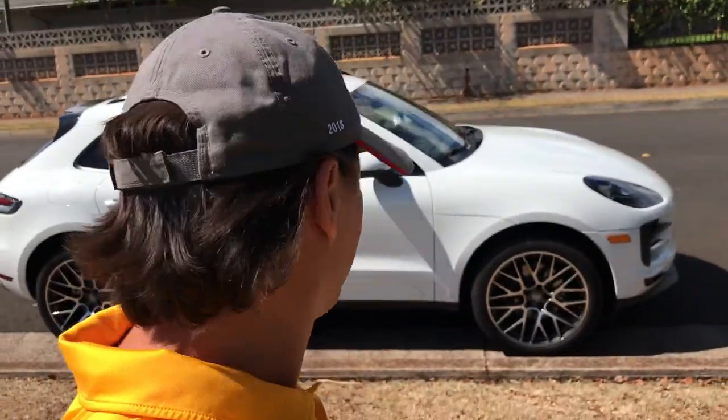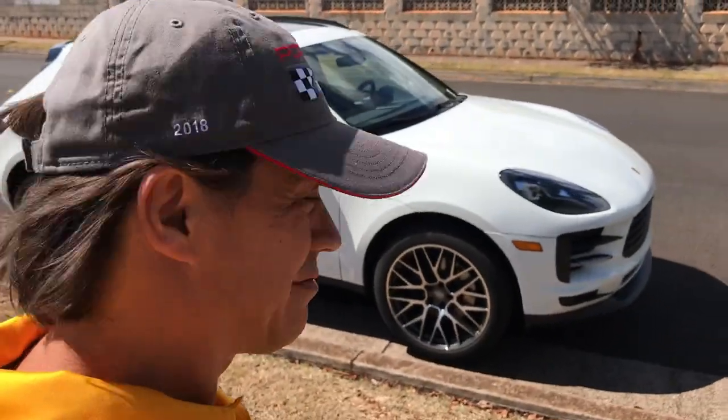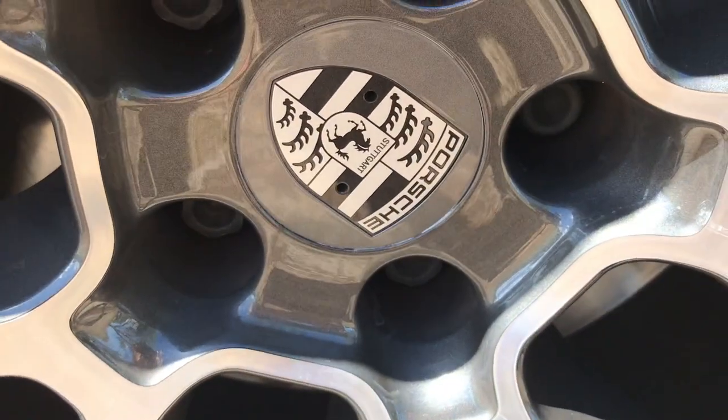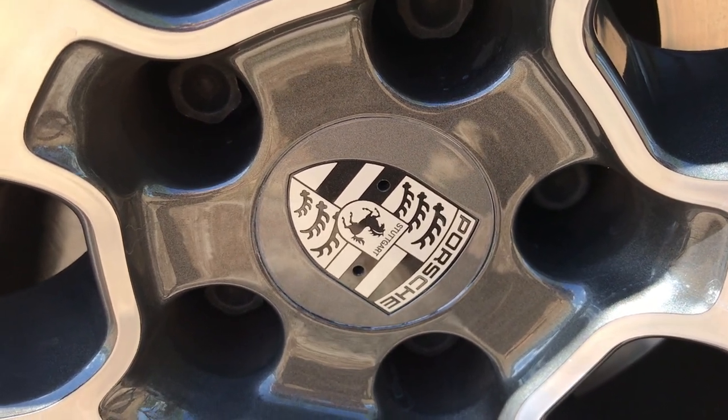Part of me wants one. That's why they let me borrow one. Because they think I'm gonna buy one. I like the caps. That's the same style cap as my black Porsche, just the simple gray and black.